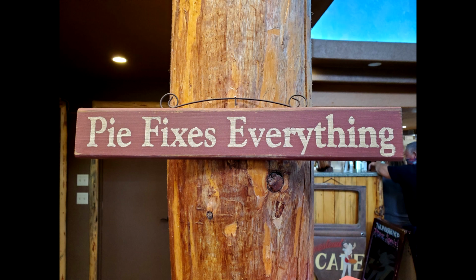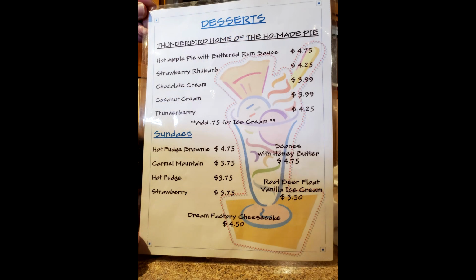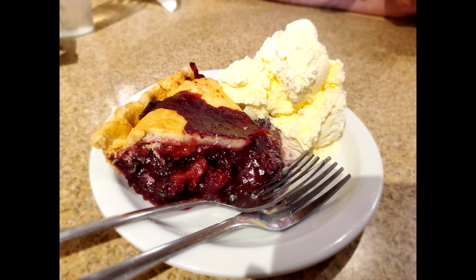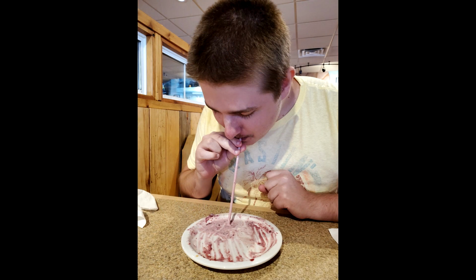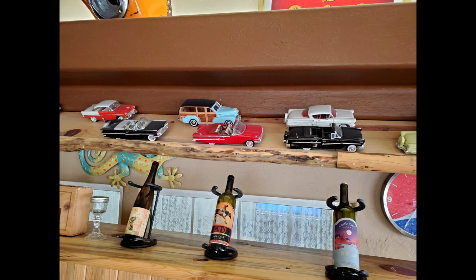After lunch, of course, we tried out their Thunderbird pie a la mode, which I guess is basically a mixed berry pie. It was pretty good. And I think our son ate it like he'd never eaten one before. It looks like he appreciated it. He was trying to get every last bit.